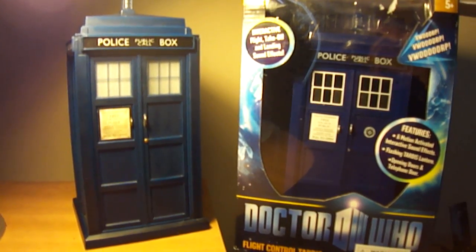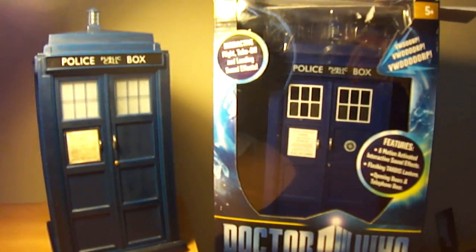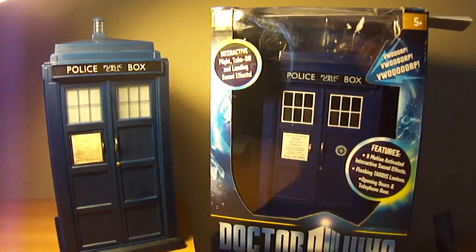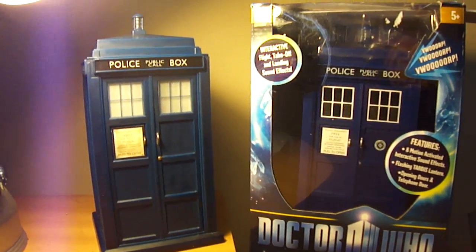Most people say that it's the same TARDIS, just the windows are different and the light on the top is different. Well, it's quite a bit more than that. Of course, you know, they noticed the sign is a little bit darker, but there are a lot of details about this new TARDIS that tell you that it is not the same TARDIS.